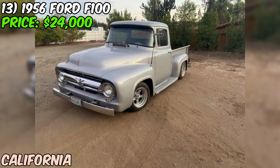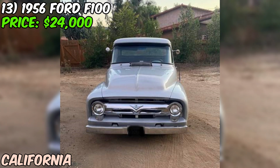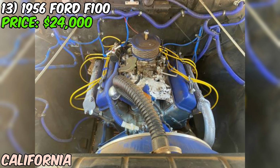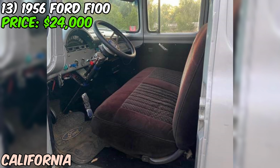13. We're checking out a 1956 Ford F100 that's listed for $24,000, and let me give you the straight scoop on this classic. This one's rocking the original Y-Block 292 V8 that's been rebuilt, paired with a Ford-O-Matic 3-speed automatic transmission. For those who might not know, the 292 Y-Block was a solid engine for its time, though not as commonly seen today as some other Ford V8s.